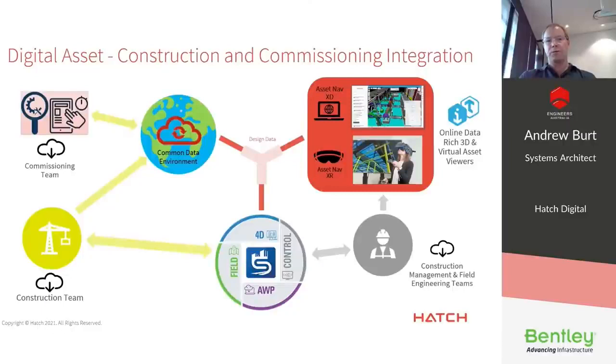And then finally, when we're doing the planning of the project, the digital asset, at this stage, we've only got a digital asset. We haven't built anything. So now we need to take that information set and of course, go into the field and construct. We've got fabricators, we've got the contractors and construction teams in the field, and they're taking all that information.